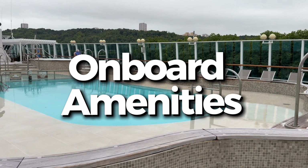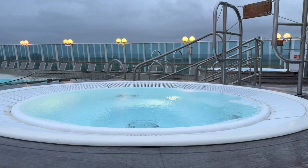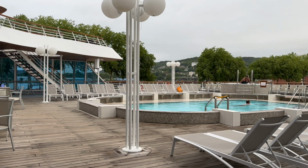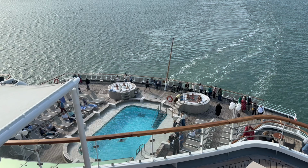Up on the top deck, there's a heated swimming pool with 2 hot tubs, perfect for a dip even in cooler climates. You'll also find another great sized pool and hot tubs on the promenade deck, positioned aft, giving you breathtaking wake views.